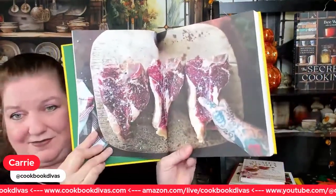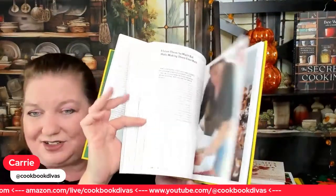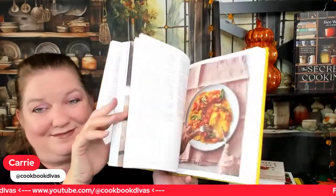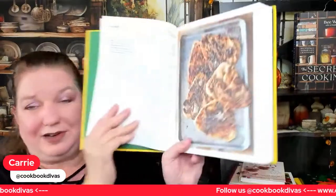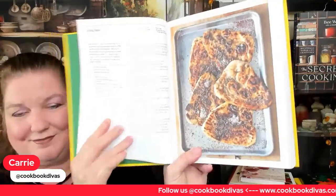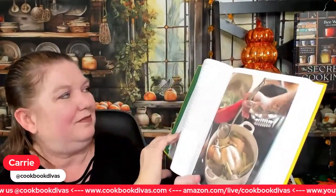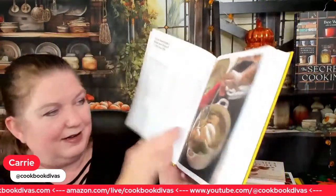So let's start off with this stunning photography. Let's flip through really quick to get a general idea of what this looks like. Ooh, I see some good stuff. All right. Grilled naan. Making it yourself, baking it, and then grilling it. Cornbread. There's a cast iron recipe for you. Stocks are broths. Broths are stocks. Fortify your life.